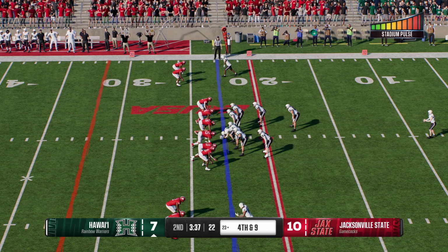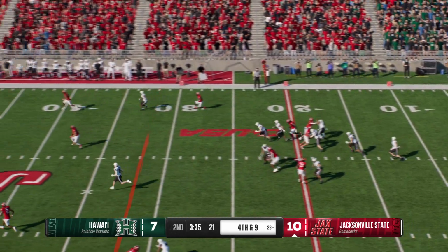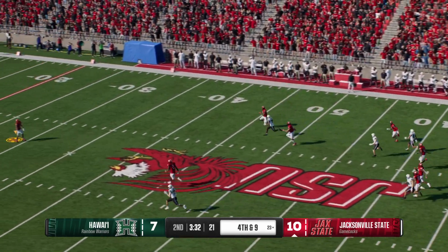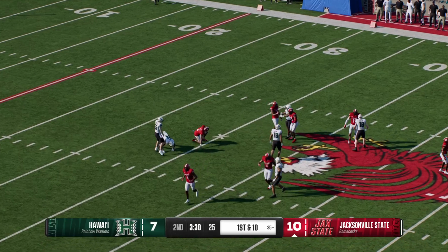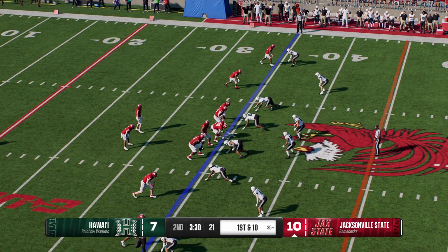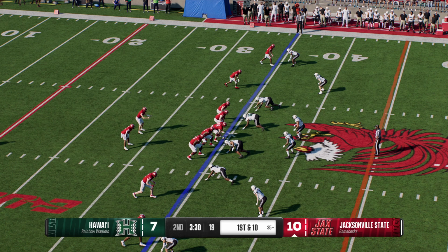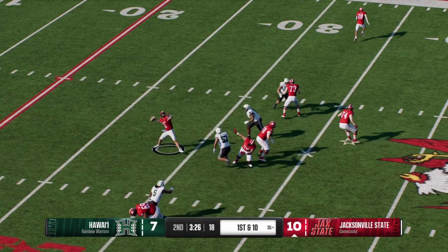And the Rainbow Warriors send out the punt unit. This will be their first punt of the game. And he'll work his way on the return out to the 35-yard line before he stopped. Guys, we'll see what Jacksonville State can get going on O. That last drive, an absolute aerial assault for the touchdown.